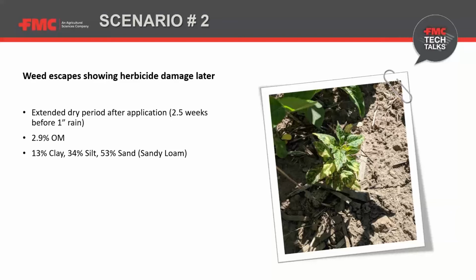So in the second scenario, once again, we're going to talk about weed escapes. But this time we're talking about weed escapes where the weed started to show herbicide damage. And this is sometimes called reachback. Depending on the level of injury, these weeds may die, or they may at the very least be stunted and more susceptible to an in-crop herbicide application.